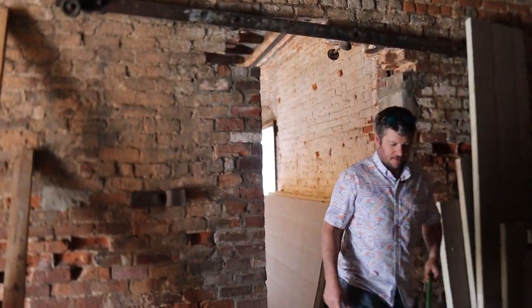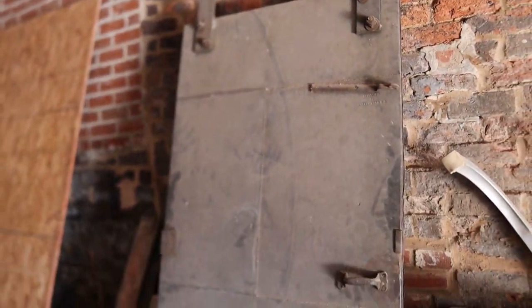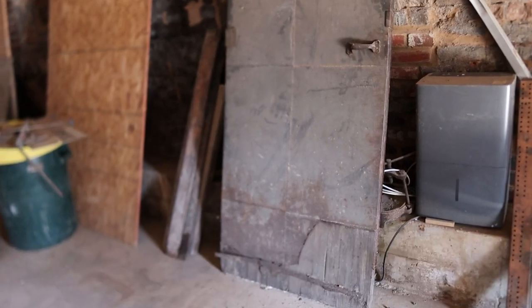So actually, here's the fire door right here. This door is gonna go on the wall, and those are the wheels, and it runs on the track.